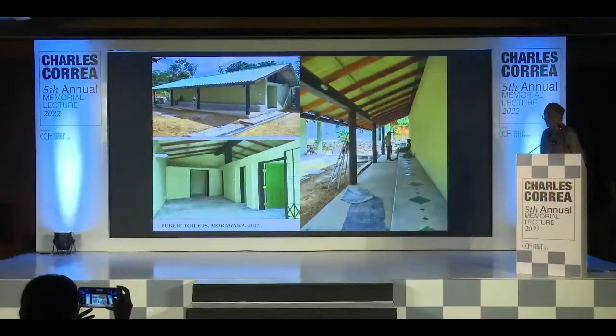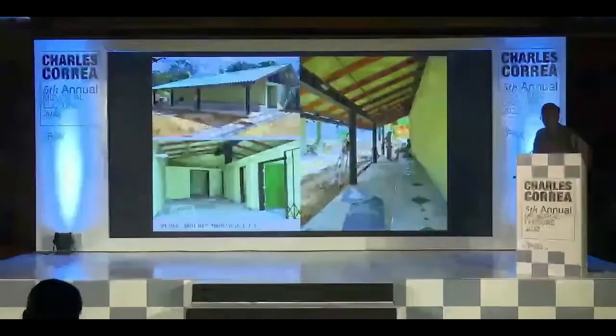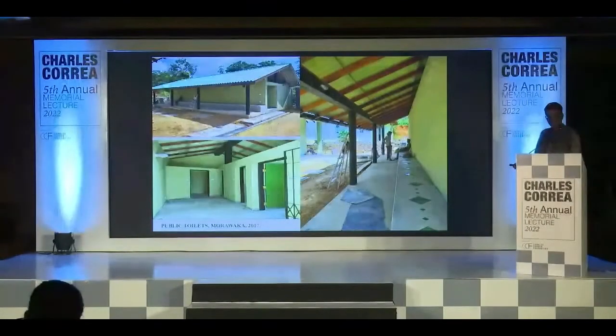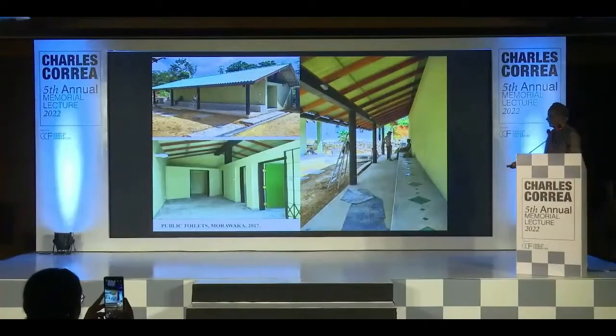Then I have a client who is a member of parliament, and suddenly, because they won, from 8 constituents a day, he suddenly has 200 constituents a day. So you need to provide toilets. So I do a building where the men can go this way and the females can go that way. And that's the interior, and they can also sit in a seat outside.